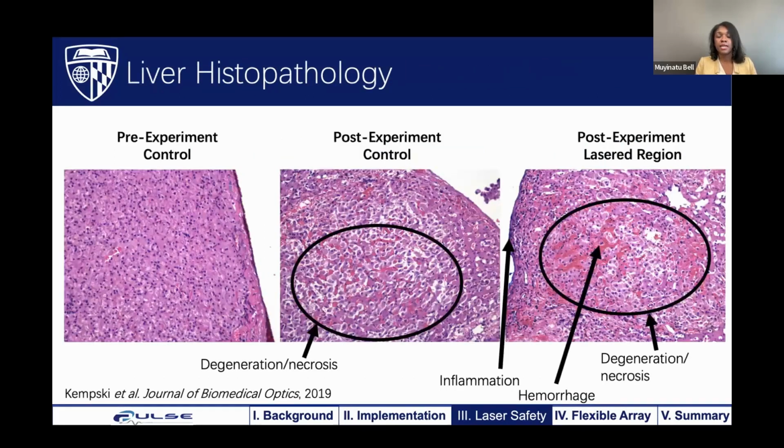And so this led us to investigate whether the limit that we exceeded was actually damaging to the tissue or not. And so we took tissue samples from the liver before we did any experimentation. And that's what you see on the far left. That's our pre-experiment control. We also took tissue from a sample of the liver that we did not irradiate with laser, and that's our post-experiment control. And then we took tissue samples where we know we applied laser irradiation, and that's our post-experiment laser region. And we could see differences in pathology.